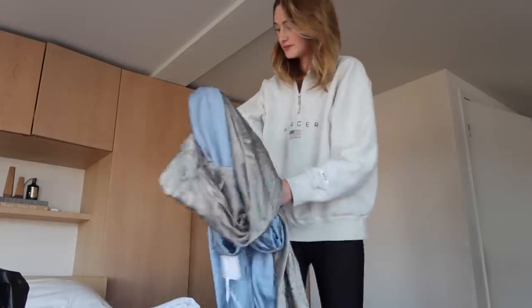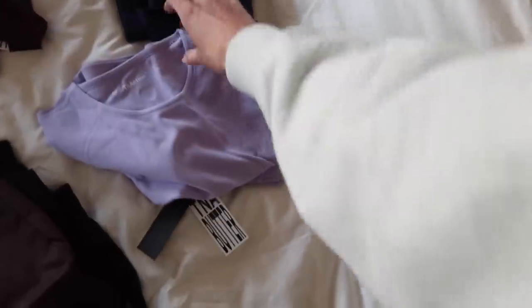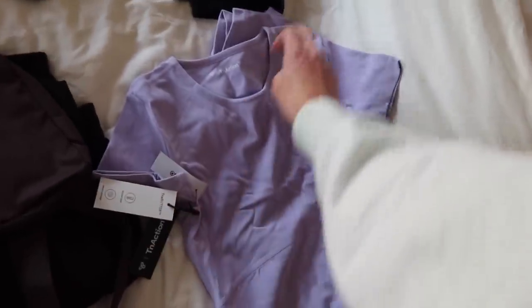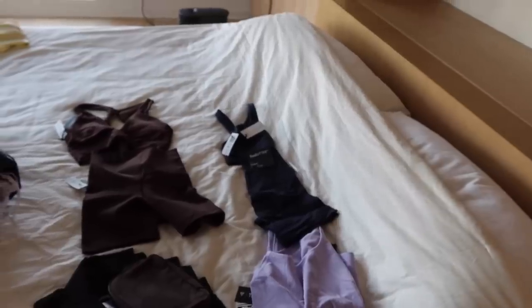Let's organize this. I got a lavender color, and I really like this because it's a little top, so I thought that was really nice. This is a little cheeky bra set, love in dark blue, and then this also in a brown, also really like that, very cute.